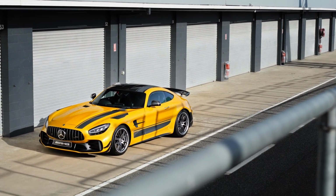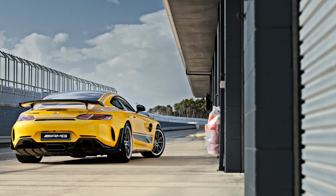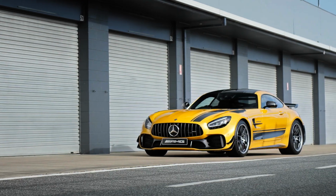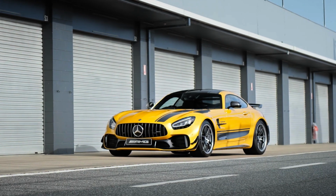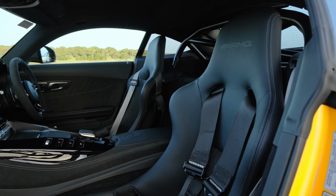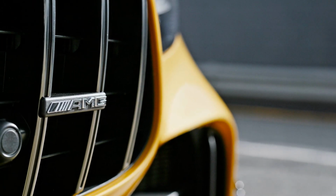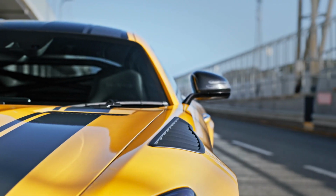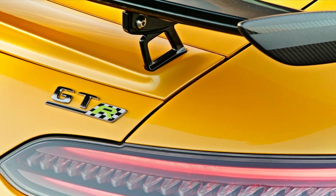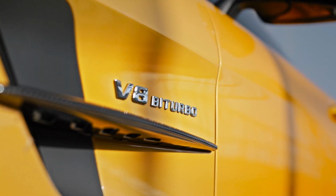The GT R Pro wasn't originally bound for Australian shores. The decision was made to wait for the Black Series instead, but a vocal group of customers had other ideas, and who can blame them? Just look at this thing. But why would you choose this over the more potent Black Series? Well, there's the small matter of a $340,000 price saving, while the Pro is also the rarer car. Just 750 will be offered worldwide, and only 15 of those are coming to Australia, compared to 28 Black Series.